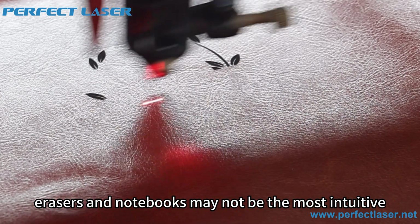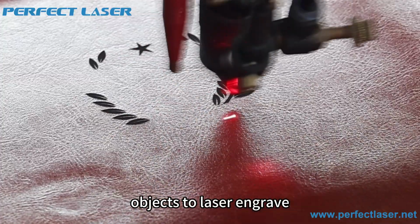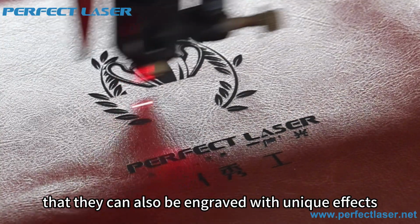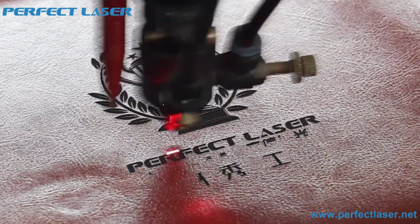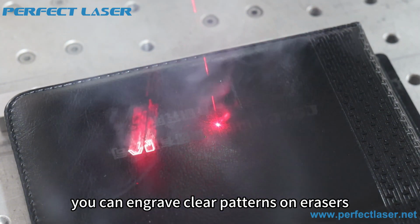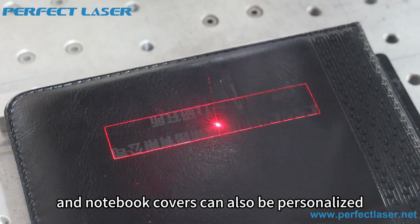While erasers and notebooks may not be the most intuitive objects to laser engrave, you will find that they can also be engraved with unique effects through experimentation. Especially using infrared lasers, you can engrave clear patterns on erasers, and notebook covers can also be personalized.